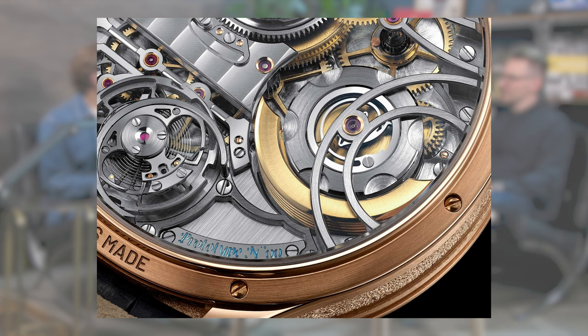And now the guys dove into the micro rotor. And I love micro rotor movements because there's just something magical. But I've heard stories about complicated watches with micro rotor movements that have had a problem with the micro rotor not providing enough energy for the complex mechanism to function properly.